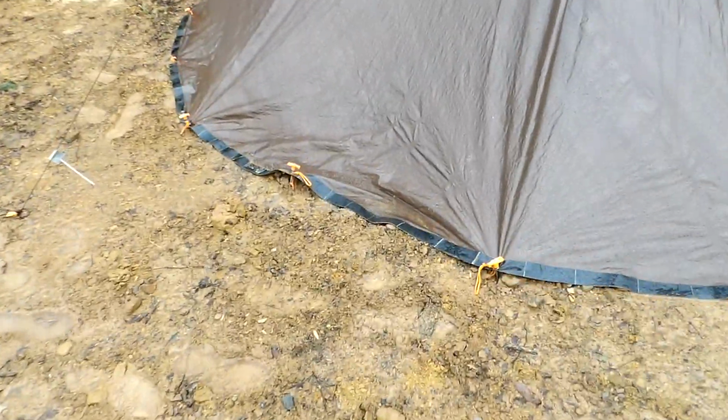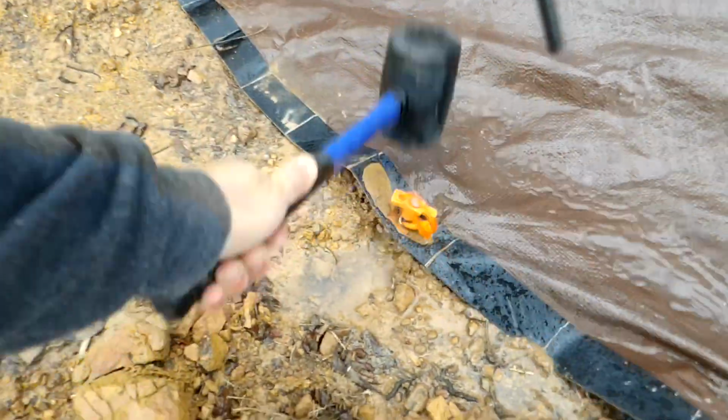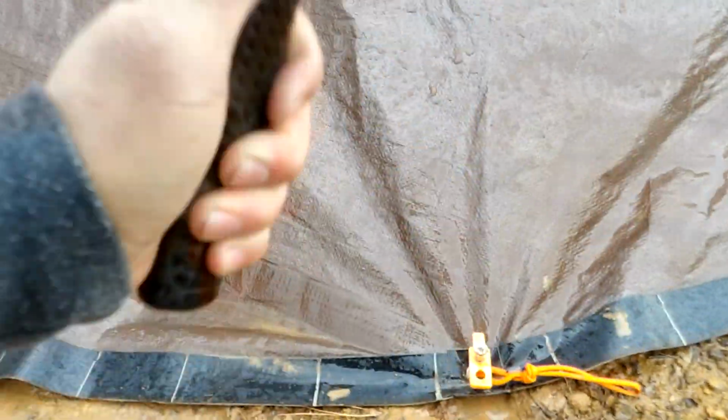You can see where I'm sinking here in the mud. That's nice. Oh, good, it got all over the camera. So now you got mud and crap on there. Alright, sorry about that, folks.